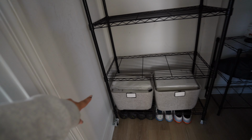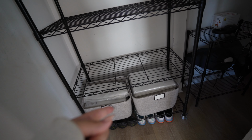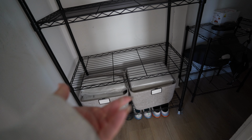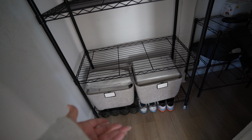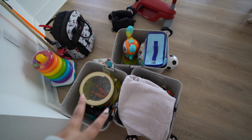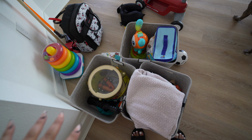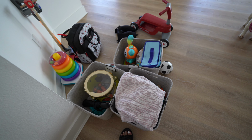And then in here, I have a bunch of curtains that don't fit my house. I don't know what I was thinking when I bought them, but it's way too late to return them. So I think I'm just gonna take them out of here because they're just taking up unnecessary space. And then over here, I have a bunch of his toys. A lot of them are just unorganized. I'm gonna go through them, figure out what he's gonna play with, what he's grown out of, and all of that, because sometimes I feel like he just has way too much stuff.